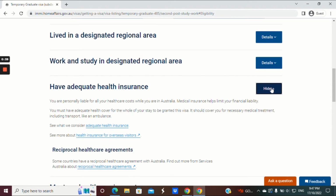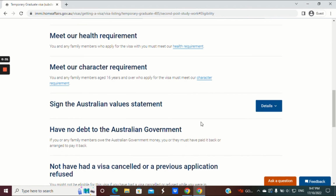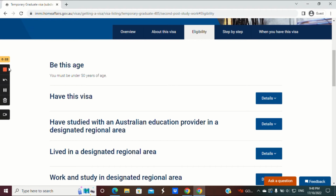Again, more information is here. Meet the health requirement and the character requirement, same as your first temporary graduate visa, so I'm not going to go into more details. Sign the value statement, have no debt to the government, and not have had a previous application refused or cancelled. Okay, so that is the Eligibility tab.